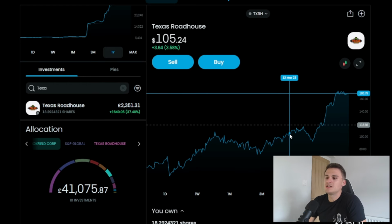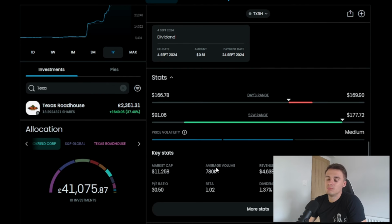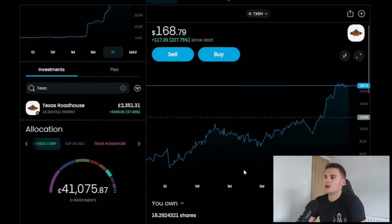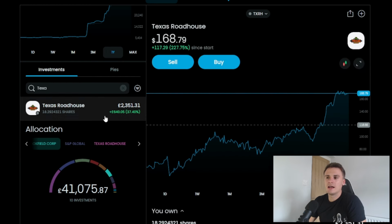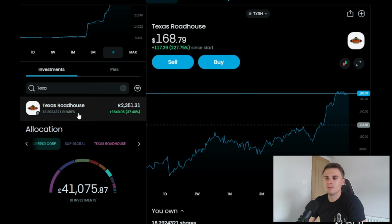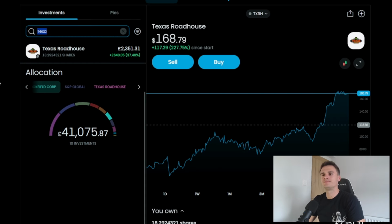So I think this is an amazing mid-cap company, mid to small cap even, around about an 11.25 billion market cap, and I was buying around the $8 billion market cap. So I really like the position and how it's performed. I don't think I need to sell out of this one. I want to hold it for the long term, as it is an amazing dividend grower as well, and I massively believe that this company will continue to outperform probably the S&P 500. So I'll hold it for now.